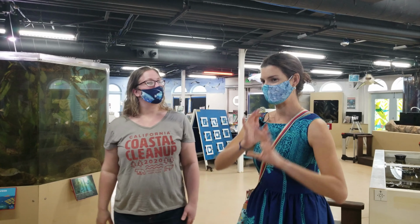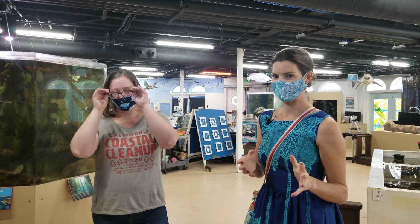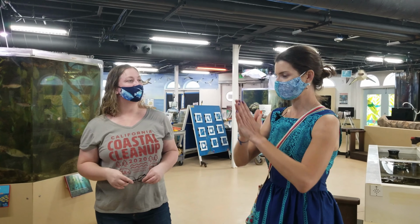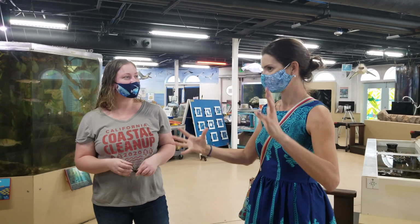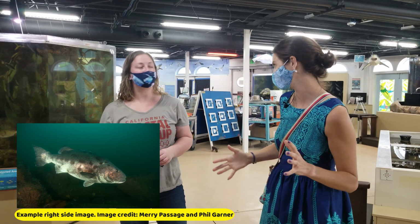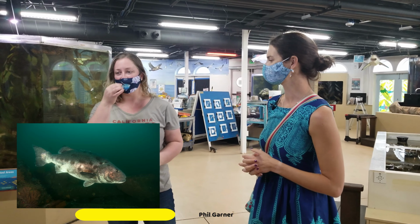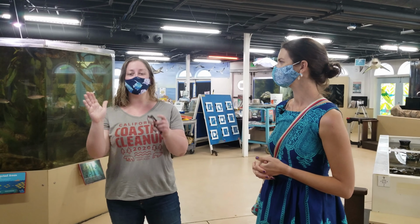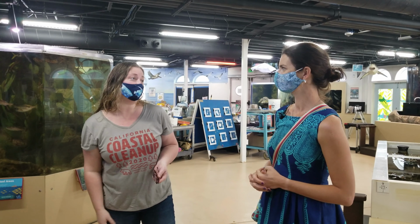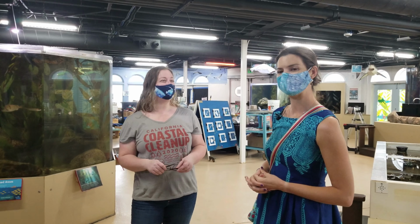If somebody watching this wants to participate, or they're out fishing and see a giant sea bass, do they need a specific section of the fish to take a photo of, or as much as they can get? As much as they can get, yeah. They're finding that they're pretty unique, so even a partial side might be a good enough match to find them in the system. That is pretty cool. I didn't know that.